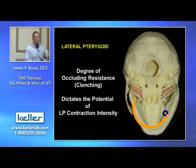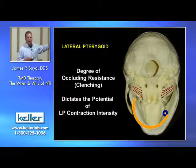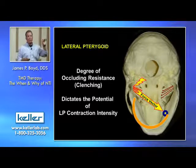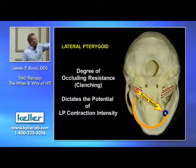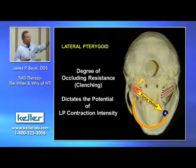Because this mandible is sort of a horseshoe shape, it now allows a little bit of contortion to happen in the mandible. And the force vector is always at the point of resistance. So now you have a cross the arch, medially directed force at that most distal contact. That is a fantastic way to wipe out a joint.